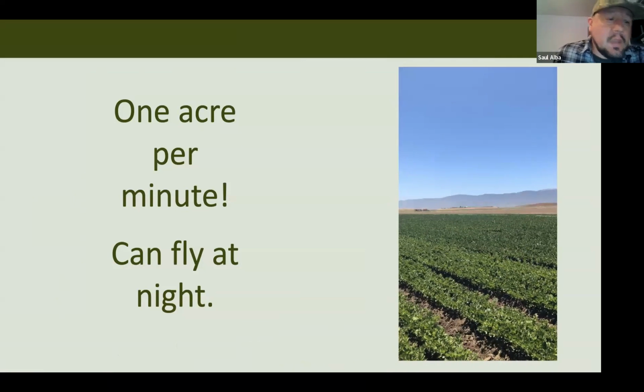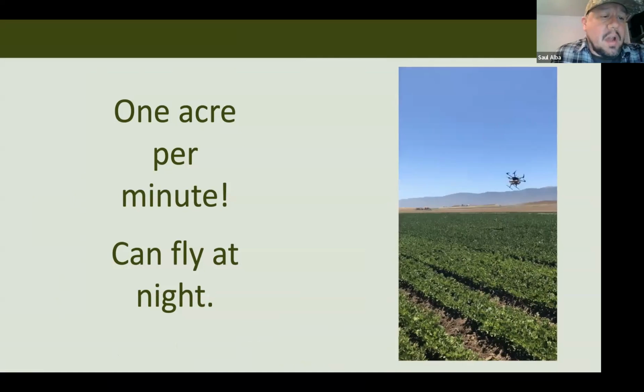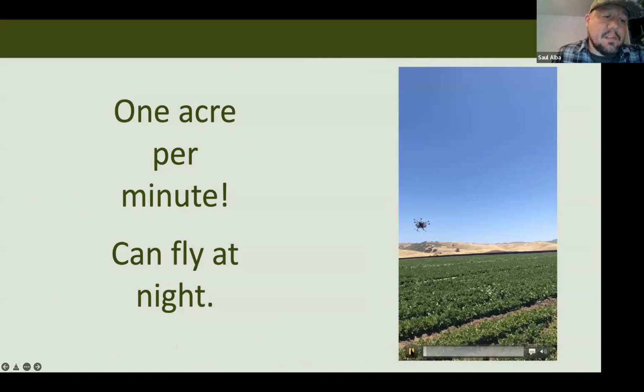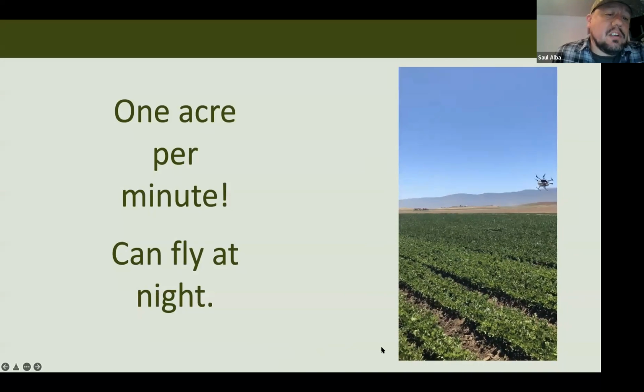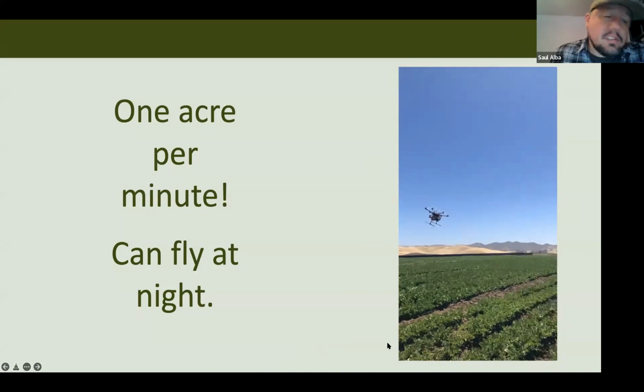Last video. Flight speed is 1 acre per minute. We believe the uniformity of a drone application improves efficacy of the product. Also, multiple biocontrol agents can be loaded and distributed simultaneously, further reducing costs.